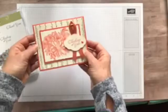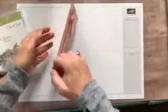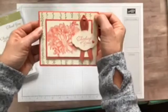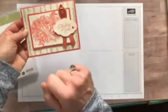No, maybe it's only 2, because you probably get 2 pink and 2 blue, and there are 3 different patterns. So there's this pattern and 2 other patterns. But this paper is just beautiful, and I think it would be great for wedding cards or maybe anniversary cards too. I obviously used it on this card as a thinking of you.